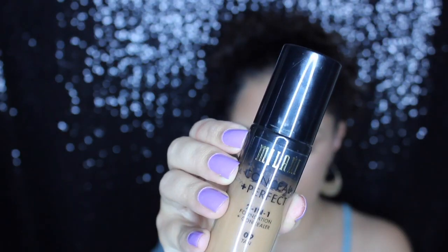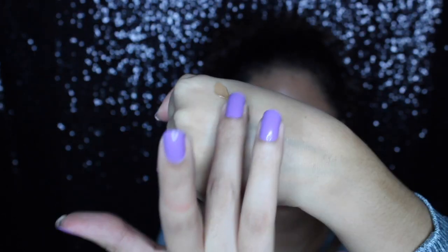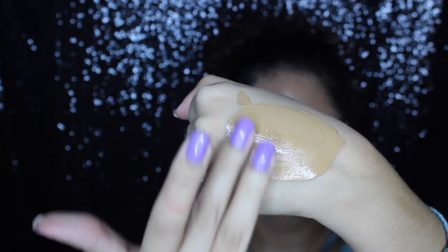So the first foundation I want to talk about is the Milani Conceal Imperfect 2-in-1 Foundation and Concealer. This retails for $10. It comes in 19 different shades, which is a pretty good shade range. It comes in a glass bottle with a plastic cap, and it does have a pump, which is awesome. There is 1 fluid ounce in this container.